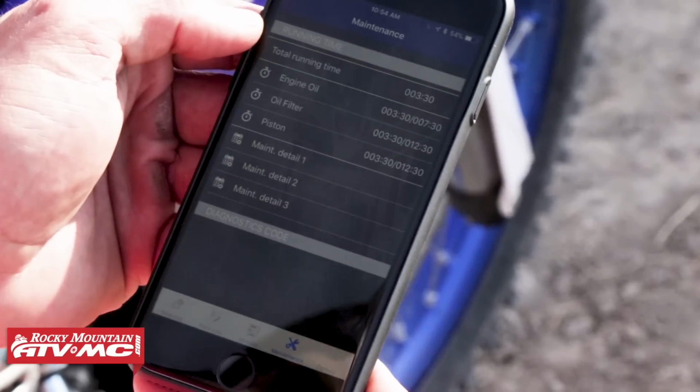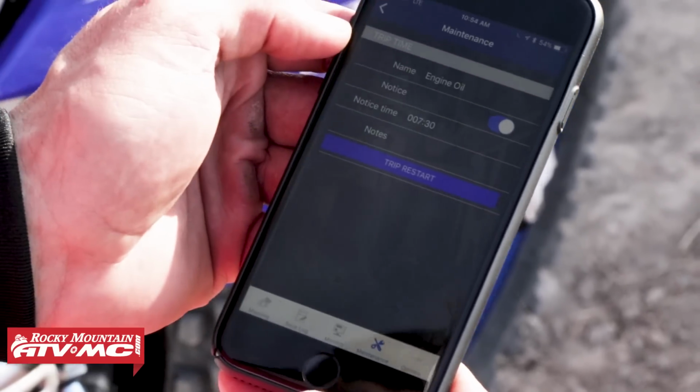Another cool thing is you don't need an hour meter, because every time you connect your phone to the bike, your phone will start to log your hours. It'll tell you the last time you did an oil change, when you need to do a top end. It just gives you full control over your bike.